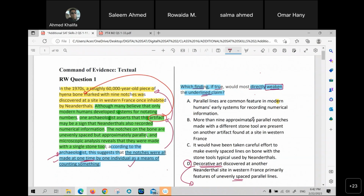Okay, very good. So it was a decorative art, like everybody knows about it. You understand? It wasn't done at one time by one individual or by one person.